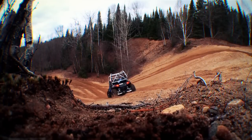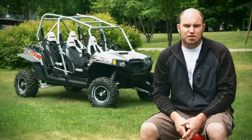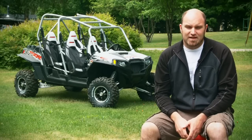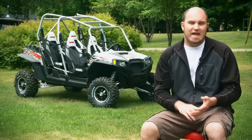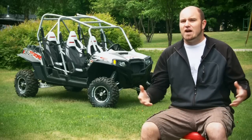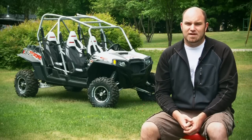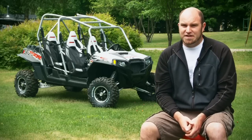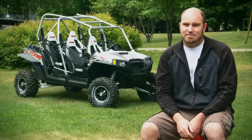Which leaves just one conclusion when it comes to four-seaters. They're better in every way. They're safer, they're more stable, and they're more comfortable. The trade-offs are inconsequential. So don't put your rear passengers at risk. Buy a proper four-seater. Simple as that.